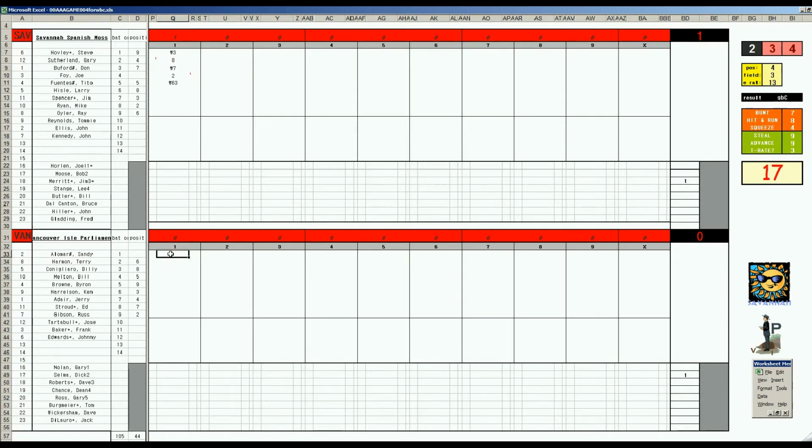Sandy Alomar against a lefty, leading off. 2-7 is a single. Now he's an ace stealer. Mike Ryan has a -1 arm. This team, there hasn't been much base stealing at all in the tournaments. Let's try one at least. He's in there. He steals second base. Terry Harmon, 58. That's going to be a double off Merritt. And we have a tie at 1-1.